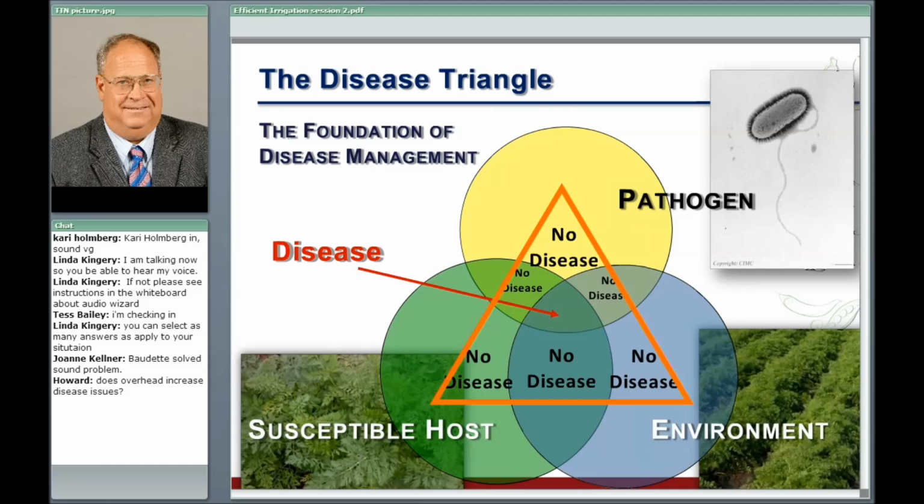So the environment could be wet, which is what we're really talking about here. It can also be heat with wet, or with some diseases cool with wet. But most of the diseases that we deal with involve moisture that causes them to be spread. Some of them can be spread by just high humidity. Some diseases have to be splashed from plant to plant. But the fact that you're controlling the environment by keeping these plants wet can be serious too.